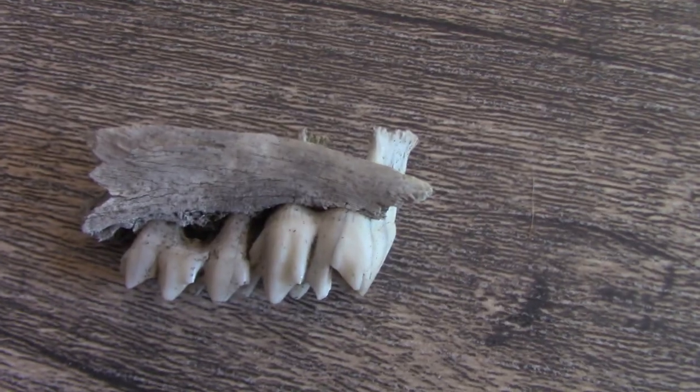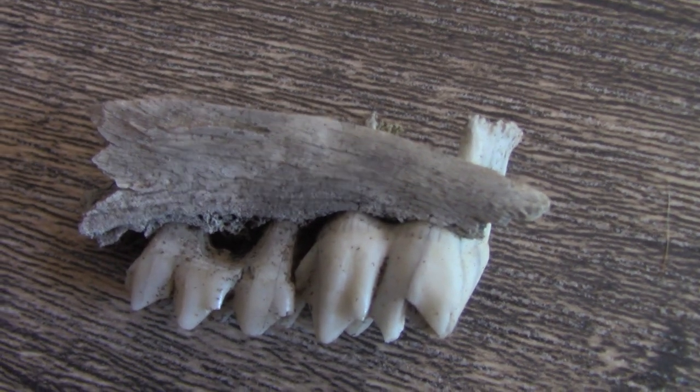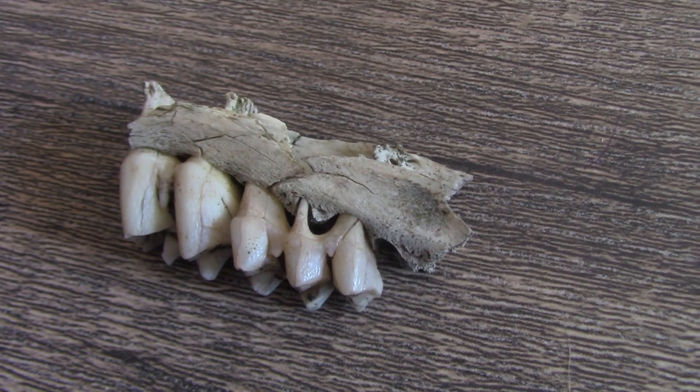An animal jaw that was still fleshy, which was pretty gross, but I can't blame him. So I let it dry out naturally in the sun, and this is what I was left with. A couple teeth and a teeny tiny bit of a jaw. I have no idea where this came from or what kind of animal it was, but I'm going to guess probably a fox because we live along a tree line. I would see a fox every now and then.